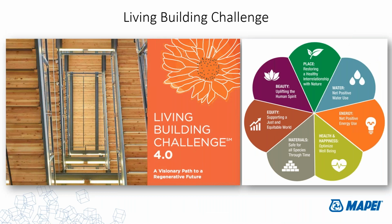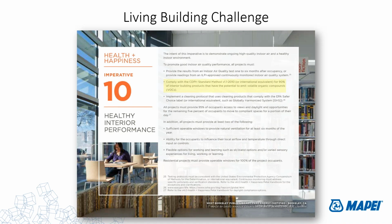And again, same thing with the Living Building Challenge. They have credit categories, or petals, and there is one for indoor environmental quality called Health and Happiness. And again, their VOC requirements under Imperative 10 for healthy interior performance state that 90% of interior products must comply with CDPH Standard Method V1.1/2010. And these versions update as newer versions of WELL, Living Building, or LEED change. So do the versions of the California CDPH standards.